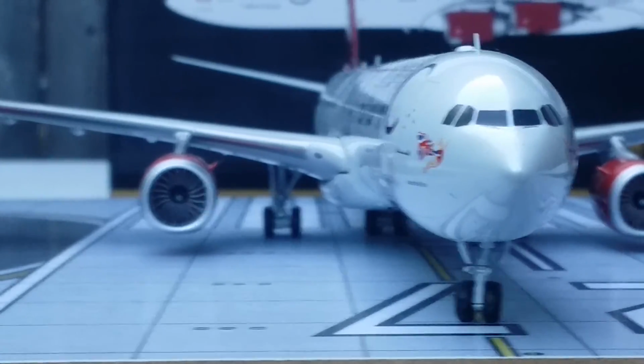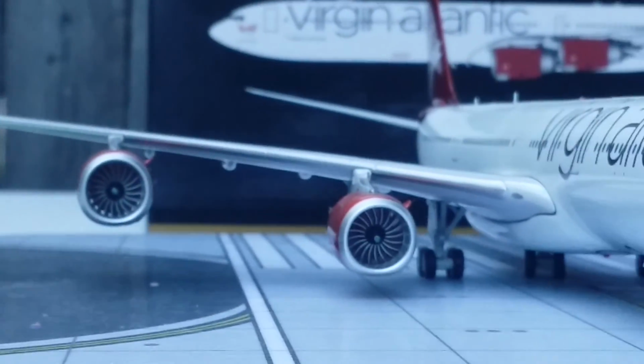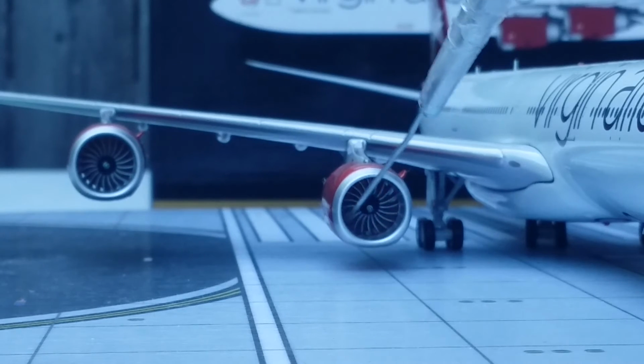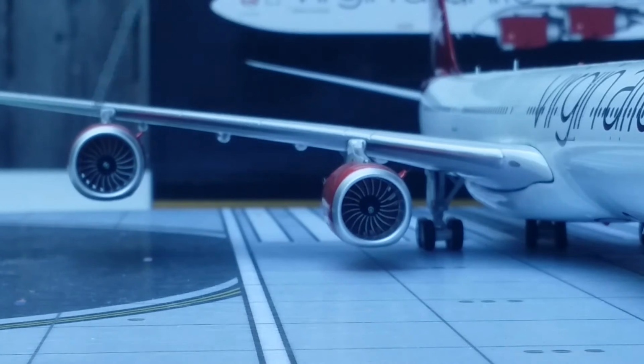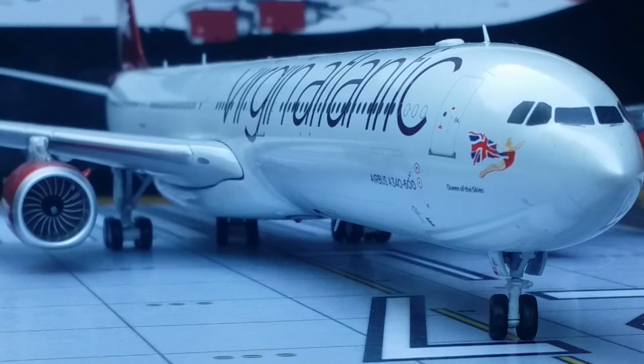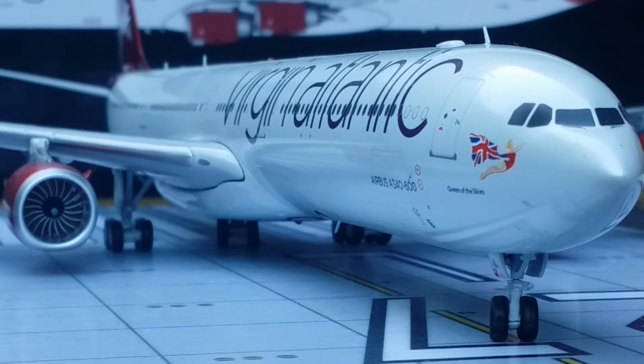And then we come over this way, folks. These are the engines on this side as well, and the fan blades spin as well. So there you have it. With that said, I'm getting ready to take this aircraft back to the left side. There's more information to share with you on that side as well.